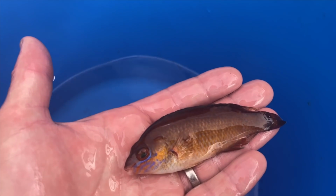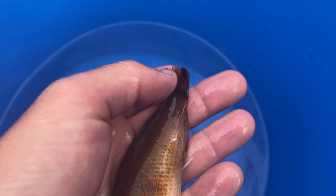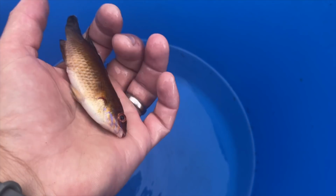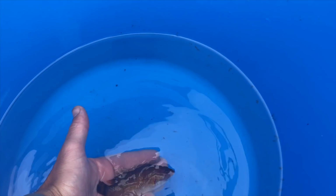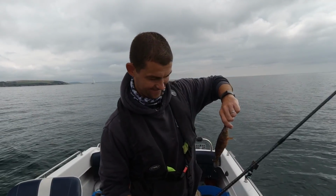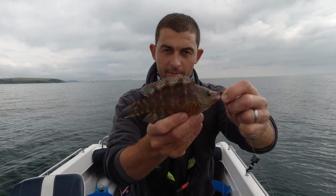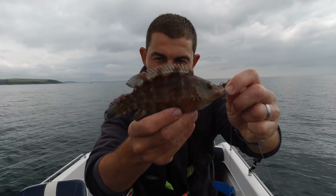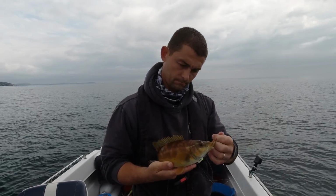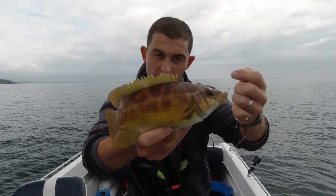But can you see the blue there on his face? And he has got tinges of blue on his tail. But that is a Rock Cook Wrasse. There is another lovely looking Corkwing Wrasse. There's another Ballan Wrasse. Well, this one's slightly green, isn't it?